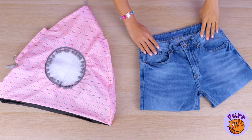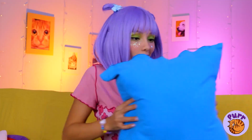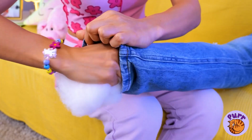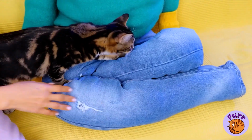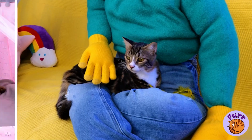Let's see what we can make out of these old jeans. Plenty of legroom, but let's add some stuffing. Now fold it up into a makeshift lap. And it's your cat's rightful throne.